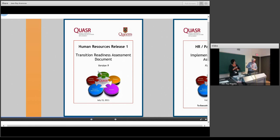Okay, so I think I was talking about RICE. That represents reports, interfaces, conversions, and enhancements, or customizations, or whatever you want to call them. This document almost became like a checklist of sorts, or a tool to measure, identify the most responsible individual for each of those items, and also assess in terms of readiness using the same sort of red, yellow, green approach. And this particular report, I think, for just HR was about 70 pages. It was pretty detailed. It also covered the cutover piece that we discussed, and also contingency planning.